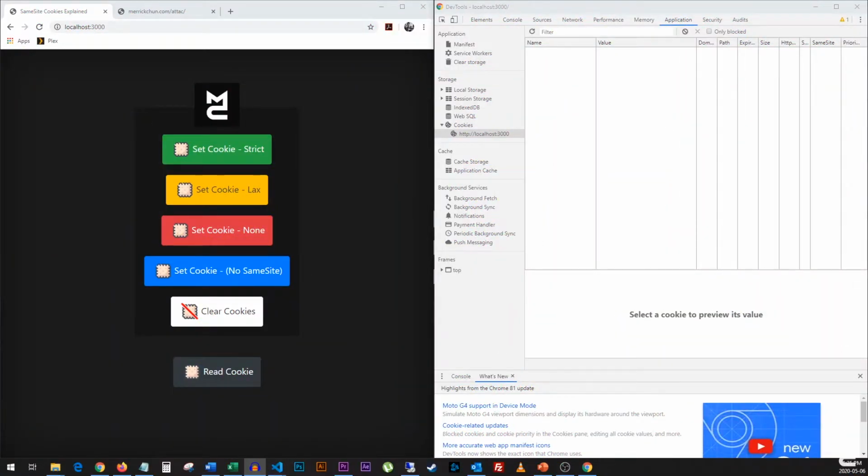Okay, so let's set a bunch of cookies with each of the different SameSite values. So I'll set a strict cookie, one lax cookie, one none cookie, and one cookie with no SameSite value at all. So as you can see, we have one of each type. You can see them here. And for now, like I said, Chrome is not enforcing this, so the unset SameSite cookie will be treated as none. But in the future, it's going to be treated as lax. So just keep that in mind.